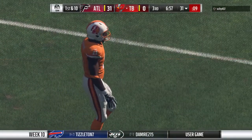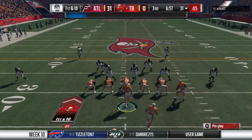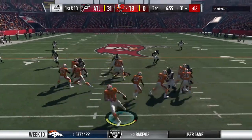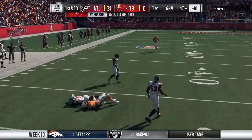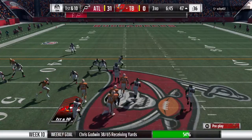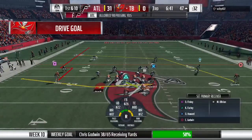Yeah. We'll find out pretty quickly here if they feel like they had something going, but they just need to do it a little bit better or not. We'll find out. Play clock winding down. Now a play fake here on first down. Left side here, that's complete to Godwin. And he'll be taken down, but not before he gets into enemy territory. 23 yards on the play.